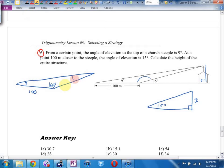Can you go 165, sorry, 180 minus 165 minus 9? Oh, I think it's 6 degrees up here. I can do the math in my head. Yeah? Yeah. Oh. Do I have a pair?